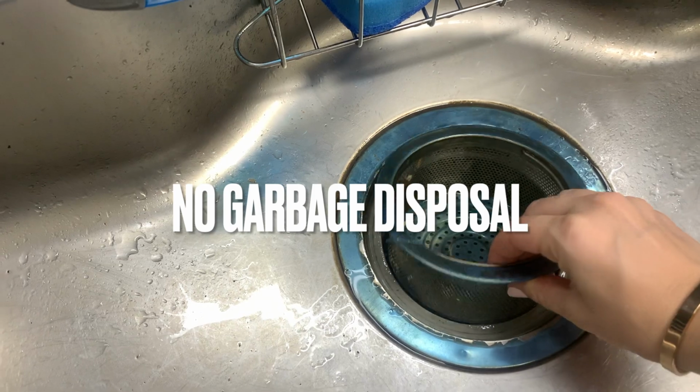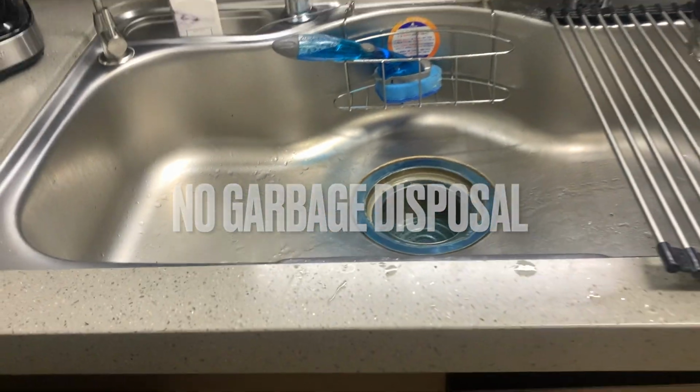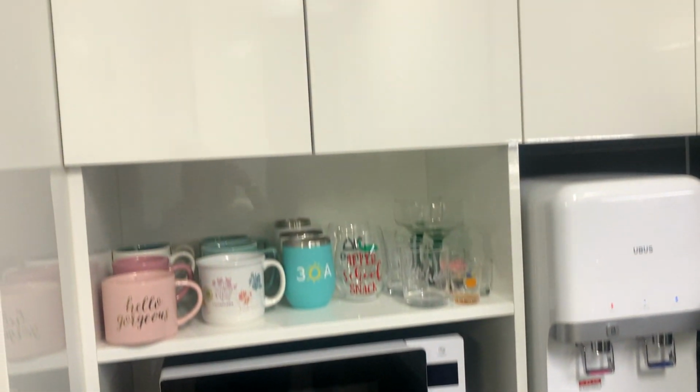Now this is probably my least favorite thing. There is no garbage disposal, so you have to collect your food in this and then dump it into bags and put it in the freezer, or else you'll get a ton of flies. Korean apartments come with a water filter as well.